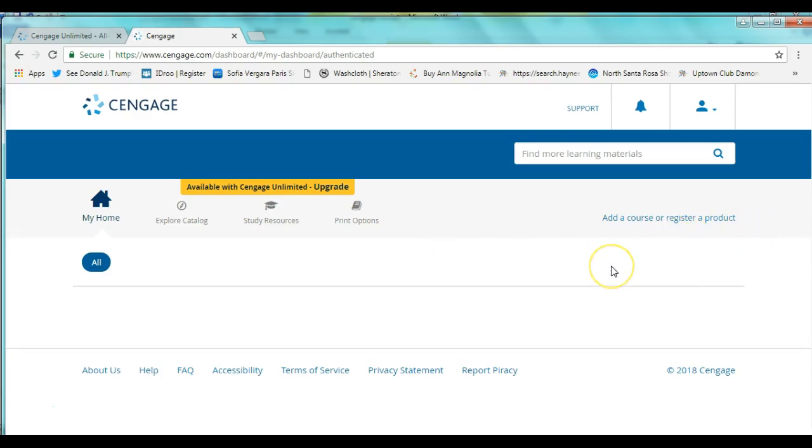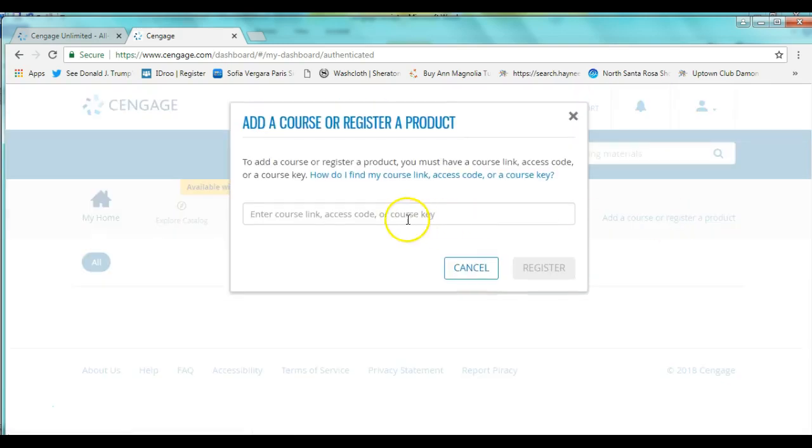So next you want to actually register your product. What you just saw me do was me registering myself as an actual Cengage user. Now the next step, and that's why you need your receipt, we're going to actually register the product right over here. Add a course or register a product. When we go through this step, this is going to link you to your textbook. So I'm going to click on register a product, and there we go.